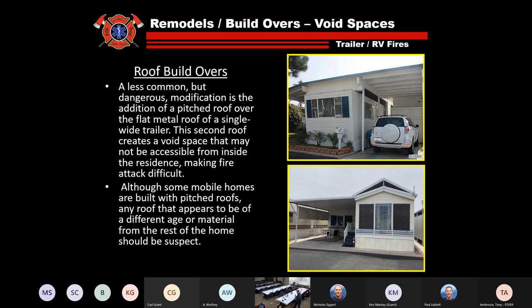So as we have these types of structures, you'll see a build-over as you go through some of these parks, especially some of the older structures. It's not uncommon, and it also creates some challenges for us because as we're trying to locate some hidden fire and other things, we're not going to be able to just poke through from below because we have the ceiling above us and the aluminum and other things, which may make it challenging to get access into that ceiling system, into that roof system.